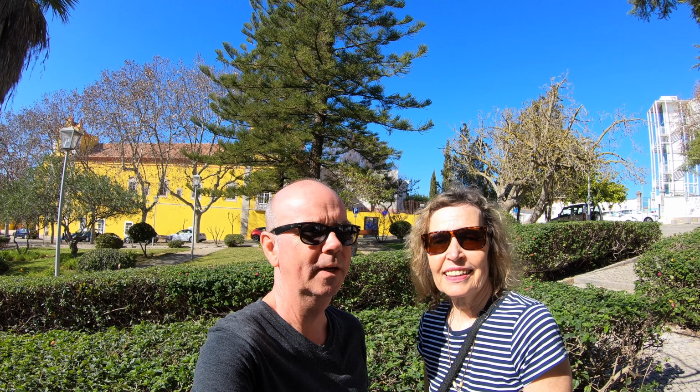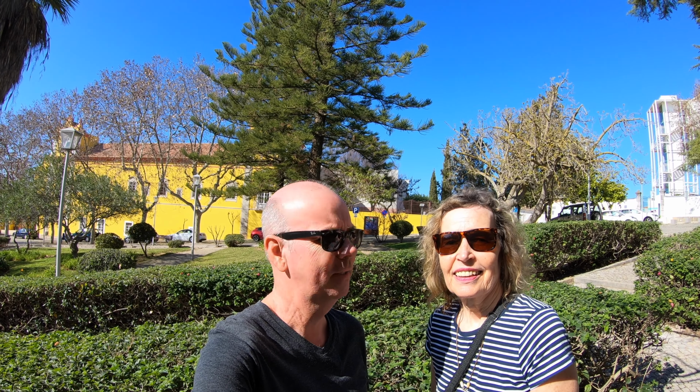Very good too. Well, we made it up to the top of the hill where the two churches are. I know. And we're just starting to walk down. But look at the yellow building behind us. Isn't that spectacular? It's absolutely stunning, and it's got all sort of big pine trees all around it. Just beautiful. And we're in a tiny little square with a planted garden. It's just very, very beautiful.